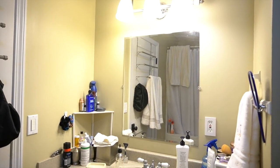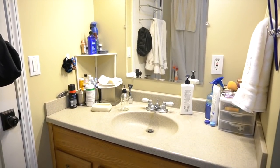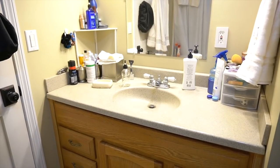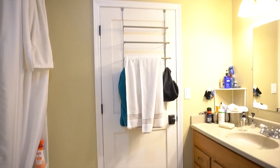The mirror is just a builder grade mirror, and the light fixture is just a simple light fixture that's not very pretty, to be honest. For the rest of the bathroom, the walls are a very not attractive beige color with kind of like a green undertone, and that is definitely going to be another thing that's going to change.